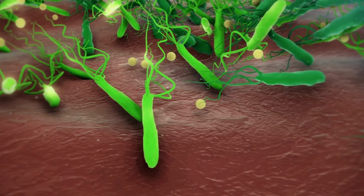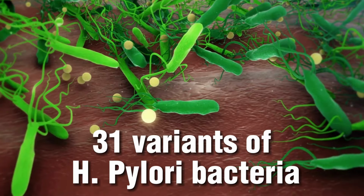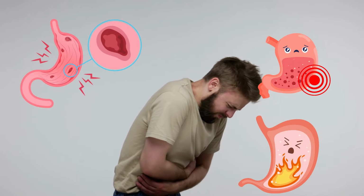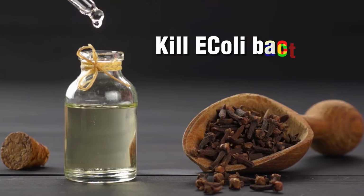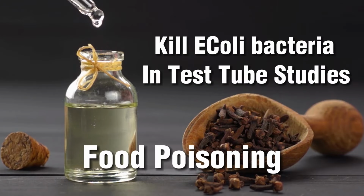Number 6. Cloves. Did you know that clove extracts are known to inhibit the growth of almost 31 variants of H. pylori bacteria, which is the usual culprit behind many types of stomach disorders, inflammation, and ulcers? Not only this, clove oil has been shown to kill E. coli bacteria in test tube studies, the bacteria that can cause food poisoning.